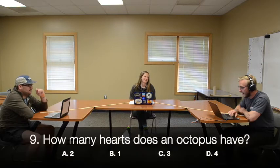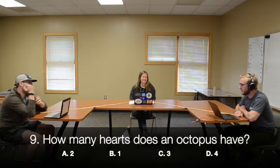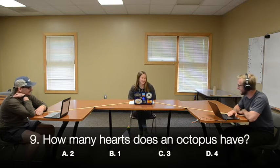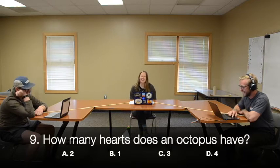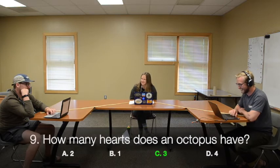Moving into question number 9. How many hearts does an octopus have? More than me. Is it A, 2, B, 1, C, 3, or D, 4? In my personal experience with octopuses, octopi, it's actually both, if you look it up. Octopeople. 3? You are correct. I'll follow my personal experience with octopus.